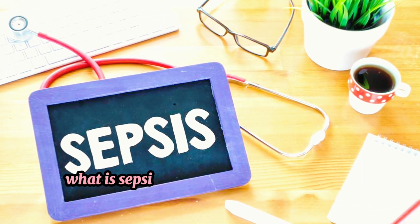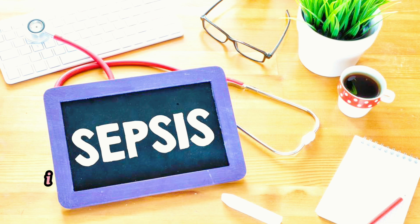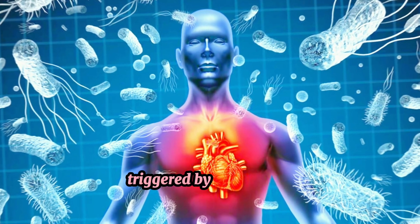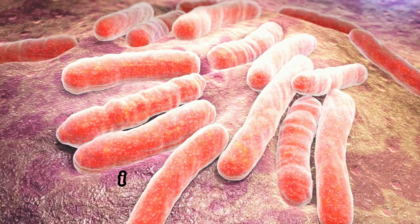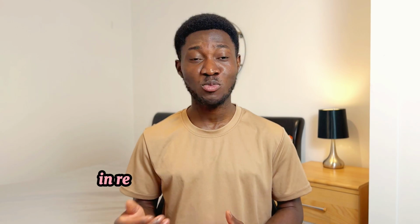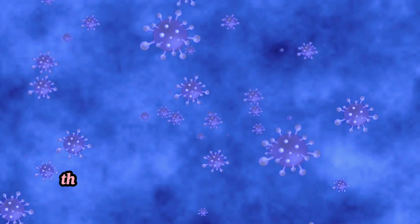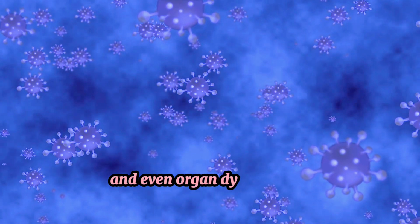What is sepsis? Now we are defining sepsis, so define. Sepsis is a systemic inflammatory response syndrome triggered by the body's overwhelming response to an infection. It occurs when the body's immune system releases chemicals in response to a disease process. This can cause widespread inflammation and even organ dysfunction.